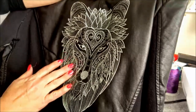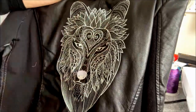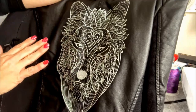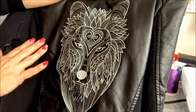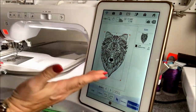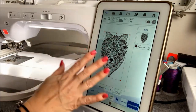Now, I intended to go in and add some sparkles, some hotfix crystals to it to add a little bit of embellishment, but that has yet to happen because I've been traveling in my trunk show for a couple years now. So you know how that happens when you have good intentions and you just aren't able to get it all finished. That is what has happened with the wolf, but he's got some great potential to add designs wherever.